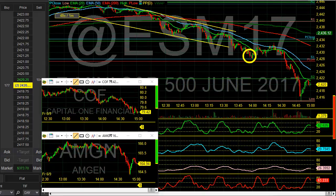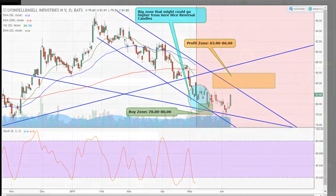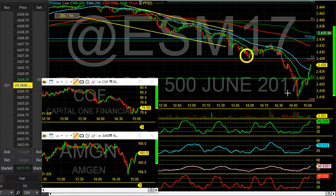All right, well, back to our watch list here after we finally got out of all those puts. Lindendale Basel Industries here, still looking good. Just off of 82, again, approaching its target. It's interesting. Look at the pop we're getting here. Boy, did we thread the needle again on getting in and out of our puts. Feels pretty good.